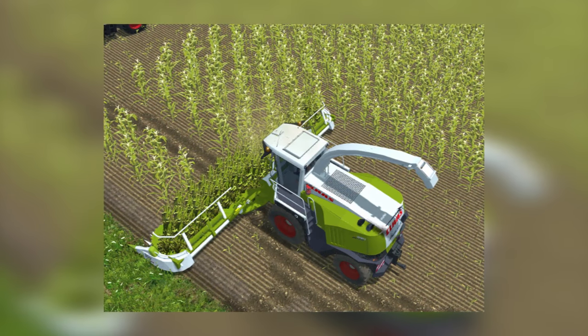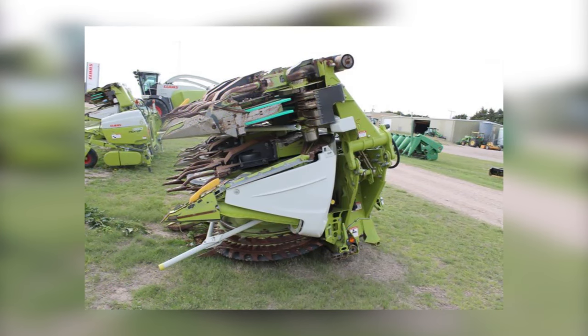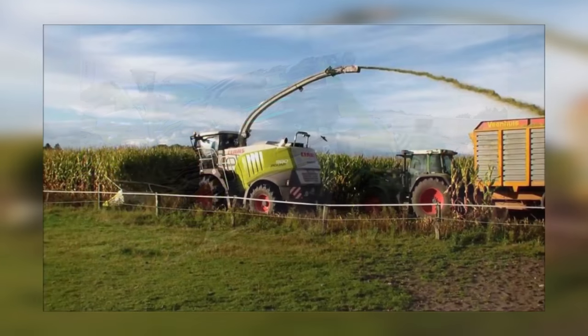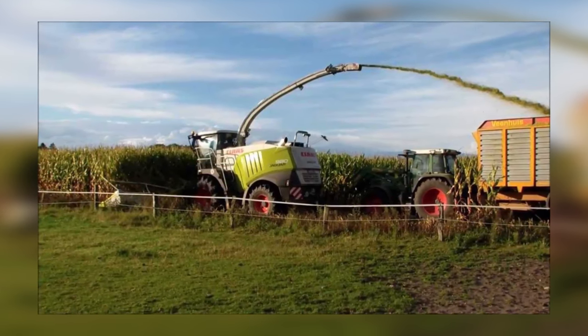What it does is shred the corn into silage. Once that's done, it is left to ferment so that it can be fed to livestock. This machine is nowhere as exciting as it looks. While it looks incredibly dangerous, it's just used to make feed for animals.